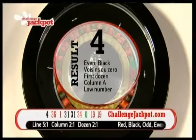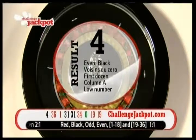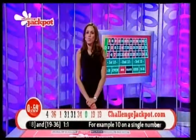4, it's even and black, and the voisins and the zero, first dozen, column A and a low number. Place your chips, 1 minute on the clock.